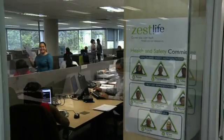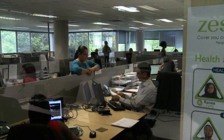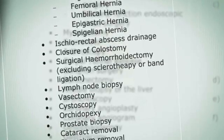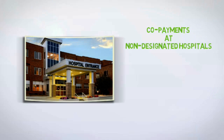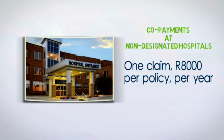In order to qualify for the gap cover, the procedure that results in the shortfall must be approved and covered by your medical scheme. Your gap cover policy only pays for the shortfall on doctors and specialist charges, not on ward fees or medicines. Your gap policy typically only covers procedures that take place as in-hospital procedures, but there are approximately 50 out-of-hospital procedures that are covered as well, and these are listed in your policy document. The policy will also cover co-payments that result from using a hospital that is not listed as a designated service provider on your medical scheme. This benefit is subject to 1 claim and a maximum of 8,000 Rand per policy per year.